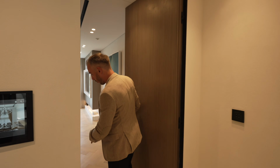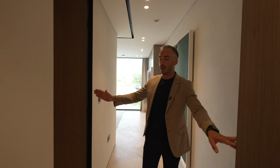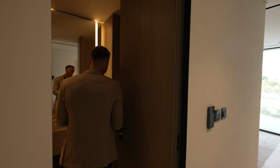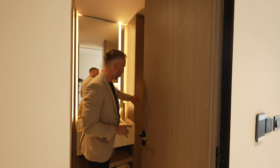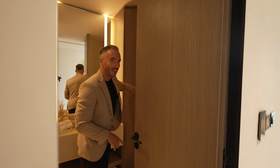Now we have wooden floors here again in that herringbone design. The access here through this door is into the ensuite bathroom. Now it's that same theme with that cream travertine throughout, broken up by that wood design. We have a cupboard here in the back, which is pushed to open. Sorry, I did that on the other edges.